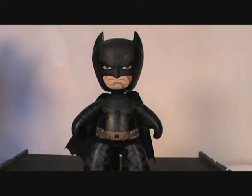So this is a really neat looking figure. I'm glad I picked it up for the $7-8 as opposed to the 15. I don't know if it's necessarily $15 worth, but looking at the detail and the very limited amount of articulation, or the wonky articulation, it's painted very, very well.